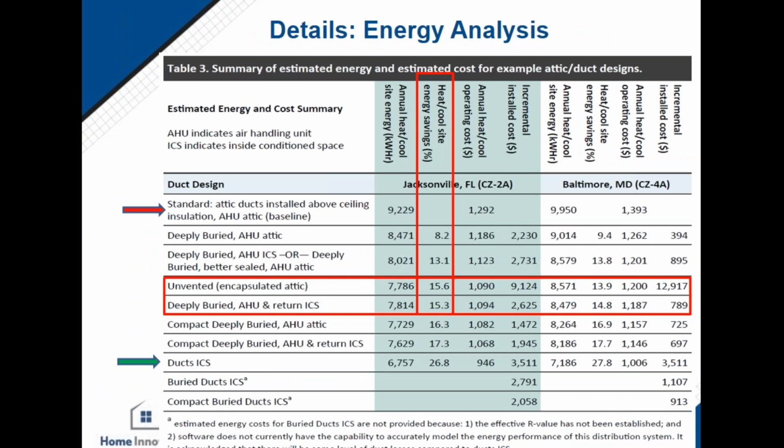This is a table from our tech spec that compares estimated energy savings and estimated incremental costs for an example house configuration. It's a one-story slab on grade, a little more than 2,400 square feet. It's constructed in accordance with 2015 IRC prescriptive insulation values, also house leakage rates and duct leakage rates for two different climate zones, 2A and 4A, and for various attic and duct designs.